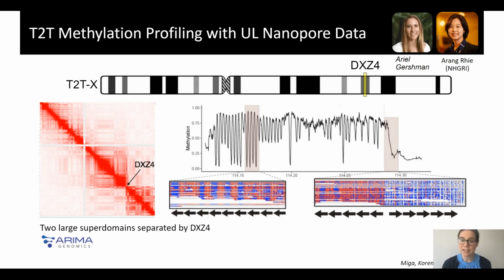So now if you begin to go into these regions that had not been studied before, such as the DXZ4 locus, which is known to be on the long arm of chromosome X, you can see that this particular site is of interest to many teams because it serves as a tandem repeat that separates pretty large TAD domains on the X. But when you dig in further, we're finding that these repeat structures have a very interesting oscillating pattern of being CpG methylated and CpG unmethylated, as you can hopefully appreciate from this red to blue to red to blue to red to blue.